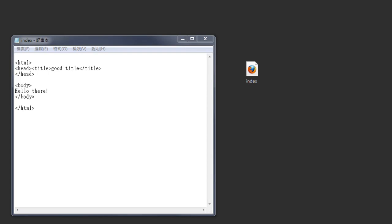I want to tell you about hosting sooner rather than later so that what you do in here with your index file, you can put it online right away. It makes the whole thing more fun if you can actually let your friends and your family see what you're doing.